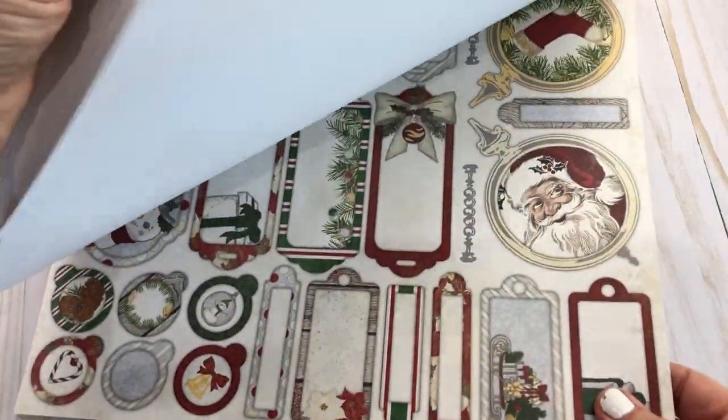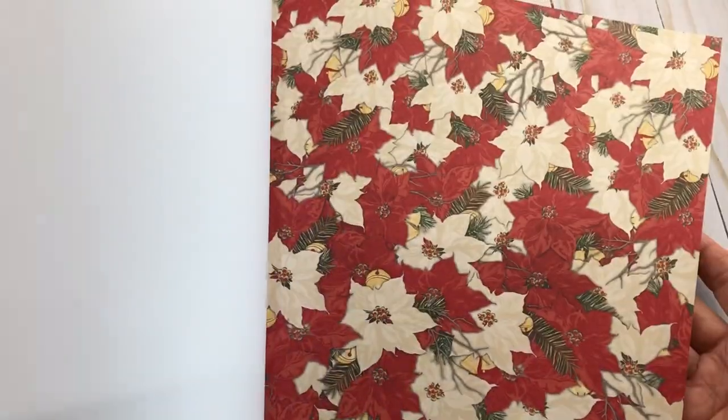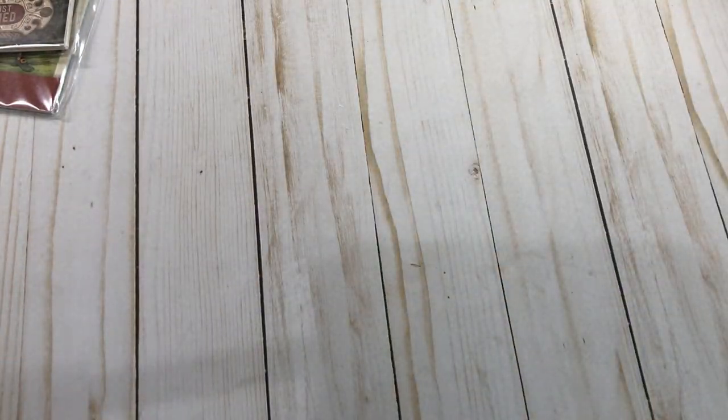And here is a Bow Bunny Christmas 12x12. I think it was $6 and something. I always, you know, this time of year you can buy some really good deals on Christmas stuff, so I couldn't resist it. So when I make my Christmas journals this coming Christmas, that'll be something I can use.